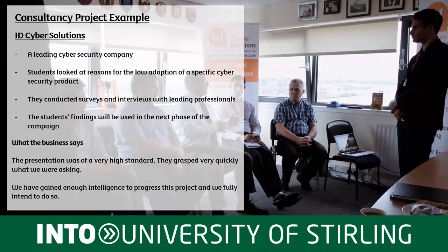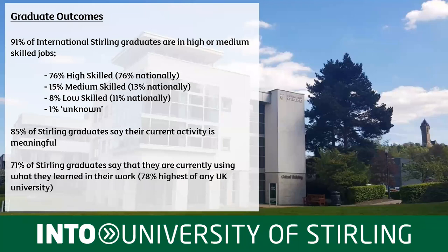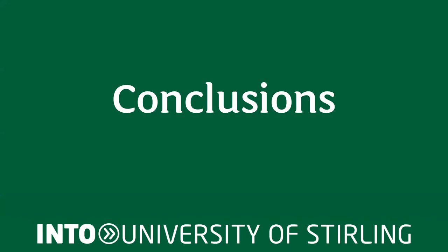Similarly, we've got the same sort of thing within IT, where some of our students went to a company to give them advice and guidance on how to promote one of their cybersecurity programs. And this is one of the reasons why we've got such high graduate outcomes, with 91% of international Stirling graduates being in high skilled or medium skilled jobs, which is fantastic to see. And a number of them actually say that their current activity is relevant to the degree that they studied when they were at university.